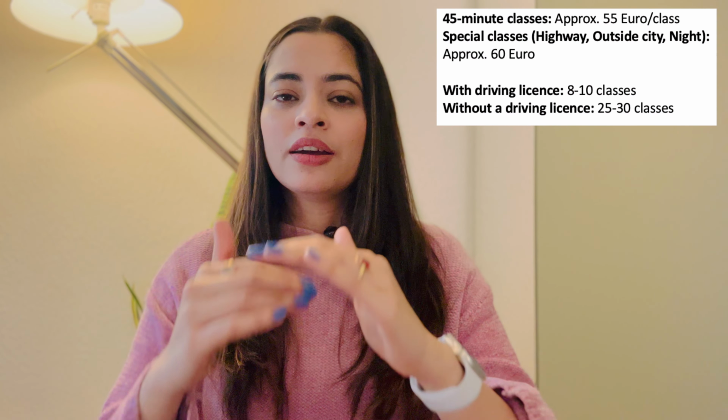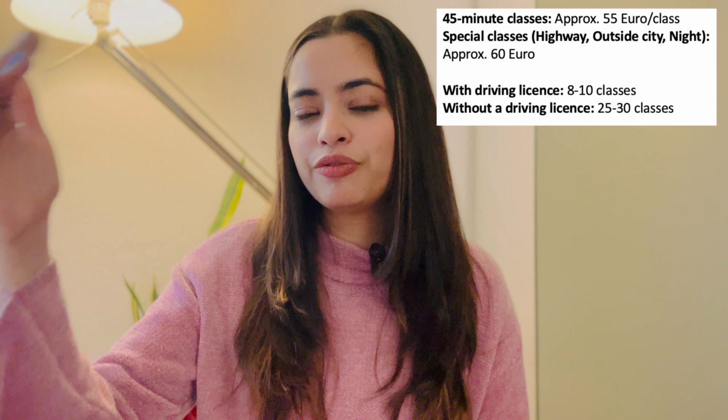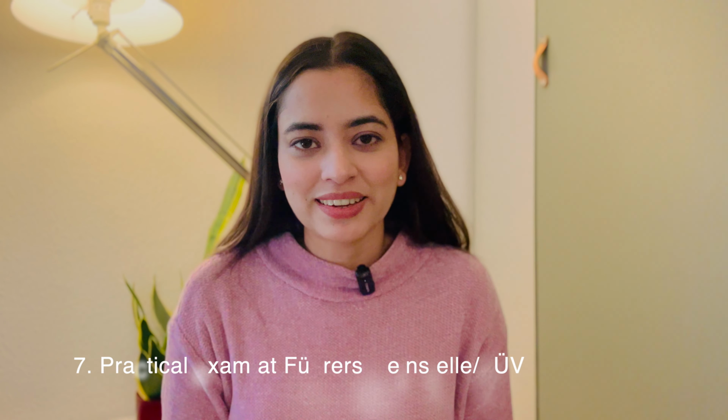Each class will last for 45 minutes, and for me, it cost around 50 euros for each class. If I want to have it on highways or during night, then the cost will differ slightly, which is 60 euros per class. Again, it may vary for you. So when you are ready, pay to TÜV as well as your driving school. For the practical exam, I had to pay around 190 euros to the Fahrschule driving school and around 116 euros to Führerscheinstelle.